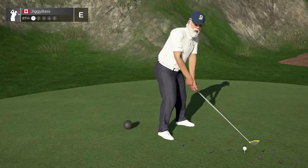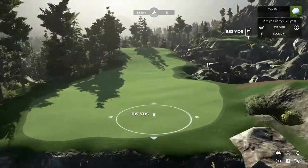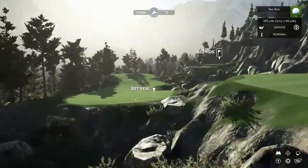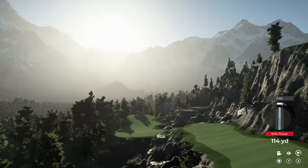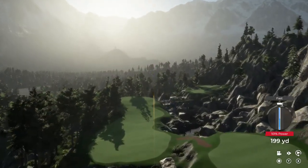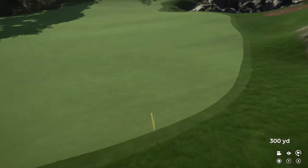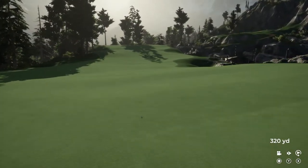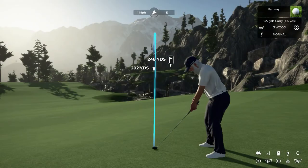Amidst this amazing venue that we're at, we are just completely battling. So I guess that's part of the charm of this course. But the sun right in our face, that's just insane. Really going for it here. Should have enough to carry. Little bit of wind, but we're going to bounce in the fairway and keep going. Rolling out to a casual 322. We'll take that.